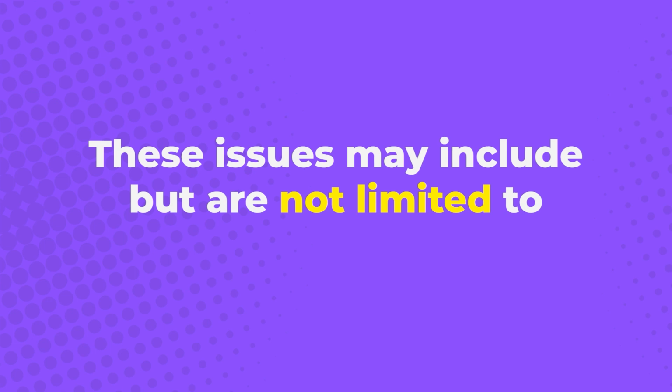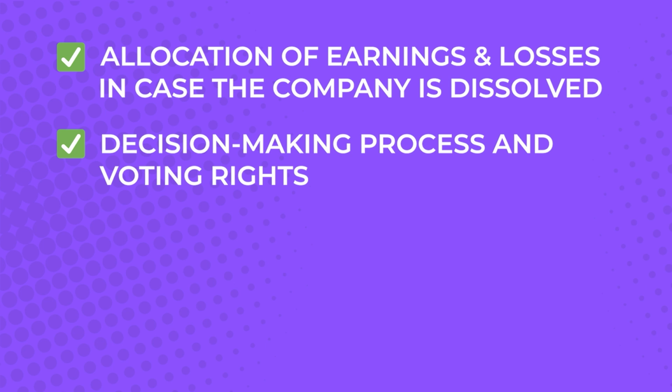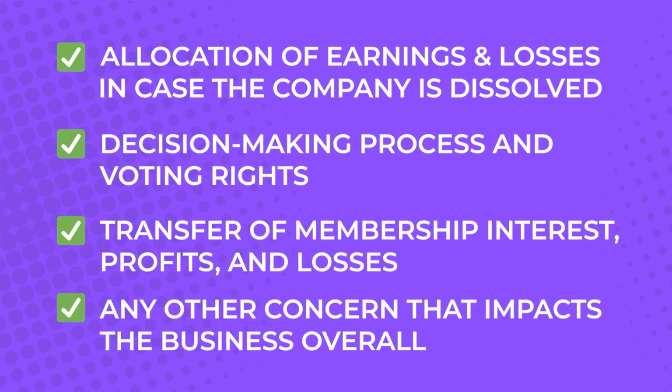These issues may include but are not limited to allocation of earnings and losses in case the company is dissolved, decision-making process and voting rights, transfer of membership interests, profits and losses, and any other concerns that impact the business overall.